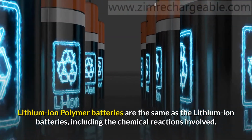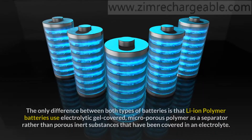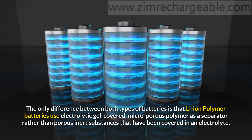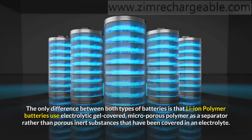Lithium-ion polymer batteries are the same as lithium-ion batteries, including the chemical reactions involved. The only difference between both types of batteries is that Li-ion polymer batteries use an electrolytic gel-covered, micro-porous polymer as a separator rather than porous inert substances that have been covered in an electrolyte.